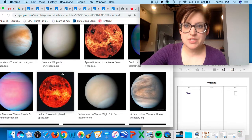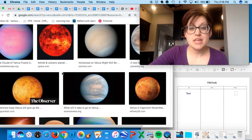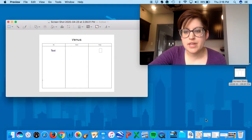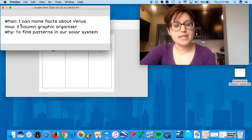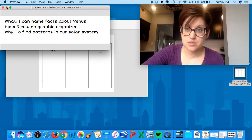And so we know that Venus, like I said, is the second planet in our solar system, which means it's a terrestrial planet. It's a rocky planet. And today we're going to start to learn about planet Venus. We're going to be filling out this graphic organizer. But before I talk about that, today our objective is I can name facts about Venus. And we're going to be using our 3-column graphic organizer in order to find patterns in our solar system.